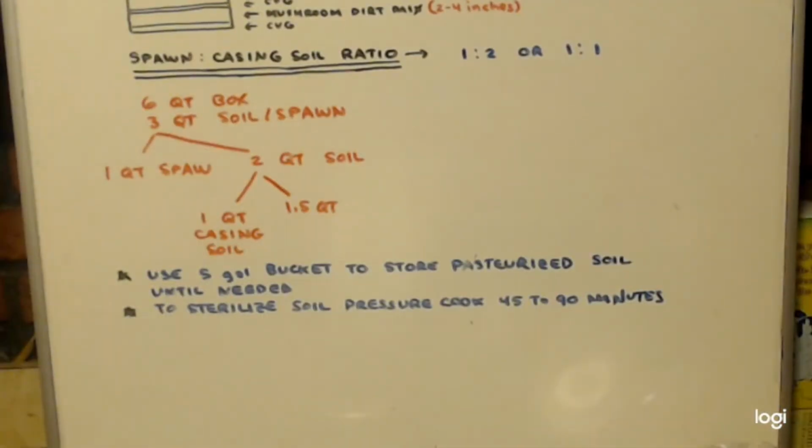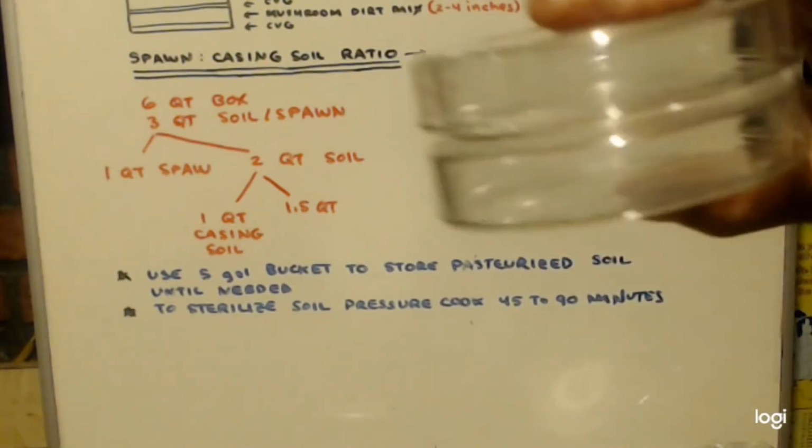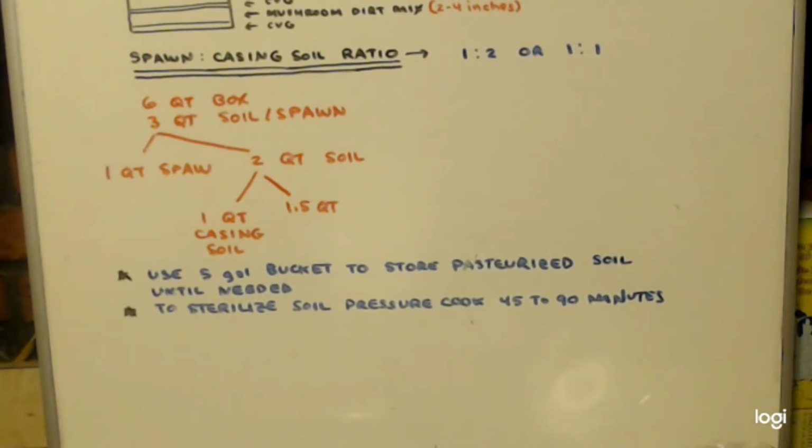So another thing you're going to need are petri dishes. And that's it. Those 2 things are the only thing you have to buy. I have some glass ones here. I paid $3 a plate for them, but I bought 10 of them. If you buy them individually, they're going to be like $8. If you buy plastic ones, they're about 50 cents each.